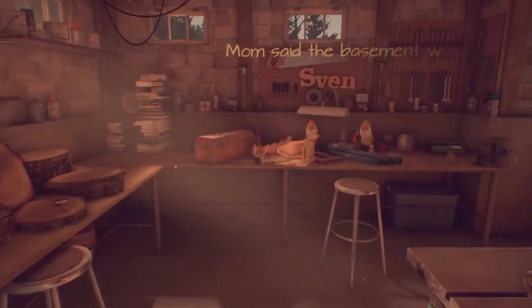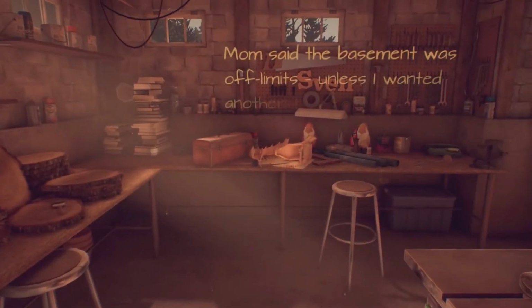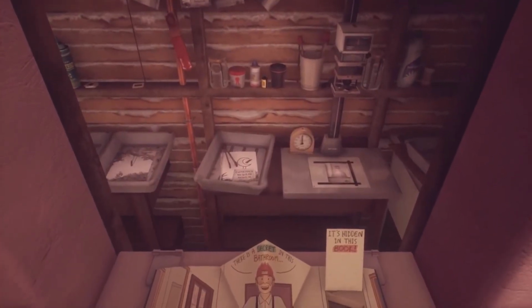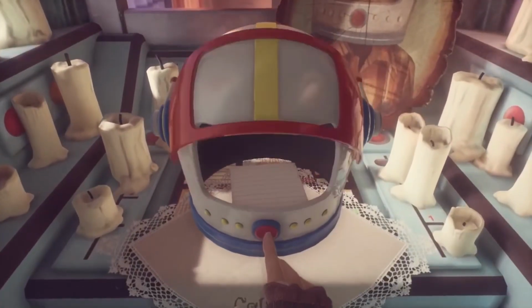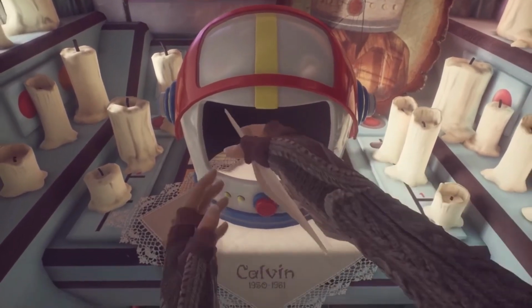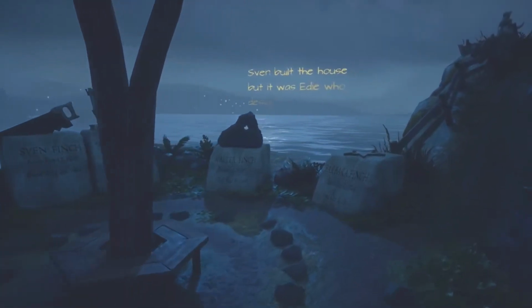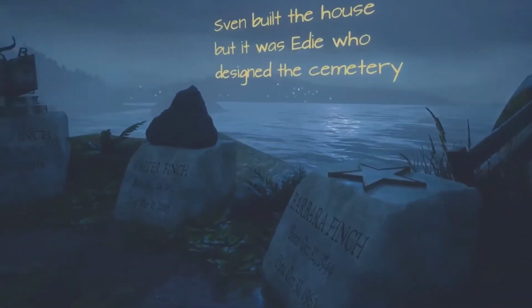What Remains of Edith Finch is like an interactive book. The whole game is narrated over by Edith herself as she moves around her old house, slowly uncovering the specifics of how each Finch family member lived, and more importantly, how they died. You see, the Finch family has this curse. Somehow, some way, they all die.